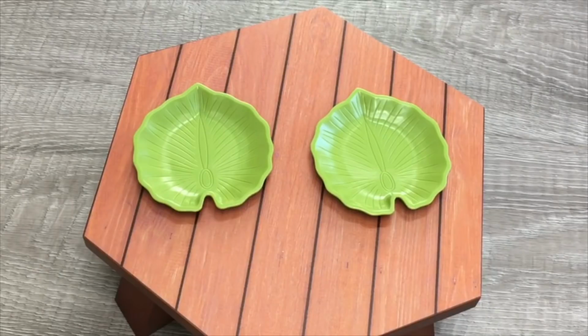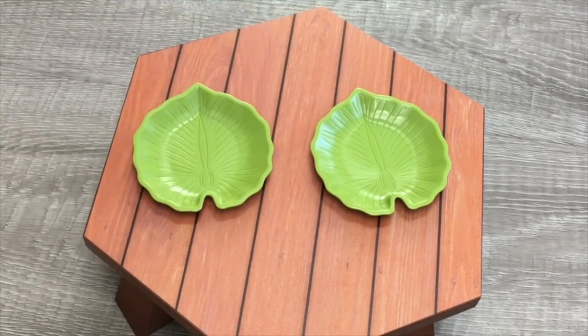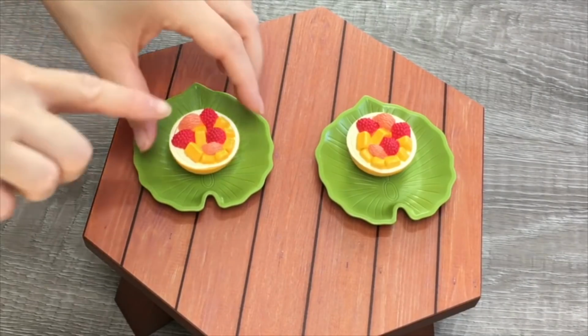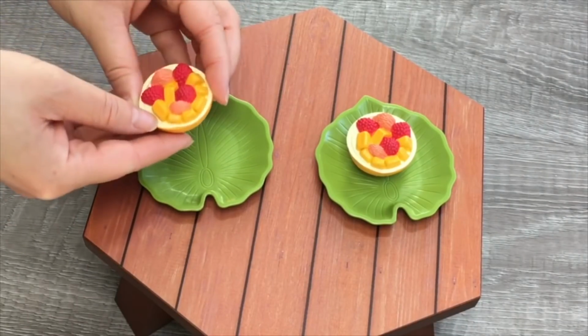There are a few food items a part of the set, so here we have 2 plates. They're a gorgeous green color, and they're themed to leaves. And here we have some fruit. There's a total of 2. So there's small pieces of fruit like raspberry and mango, and then there's the main fruit itself as a bowl.